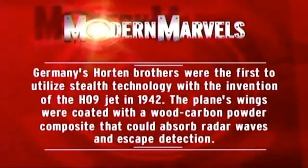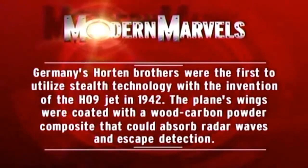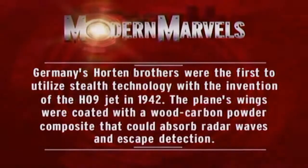Germany's Horton brothers were the first to utilize stealth technology with the invention of the HO-9 jet in 1942. The plane's wings were coated with a wood-carbon powder composite that could absorb radar waves and escape detection. You are watching the B-2 stealth bomber on Modern Marvels.